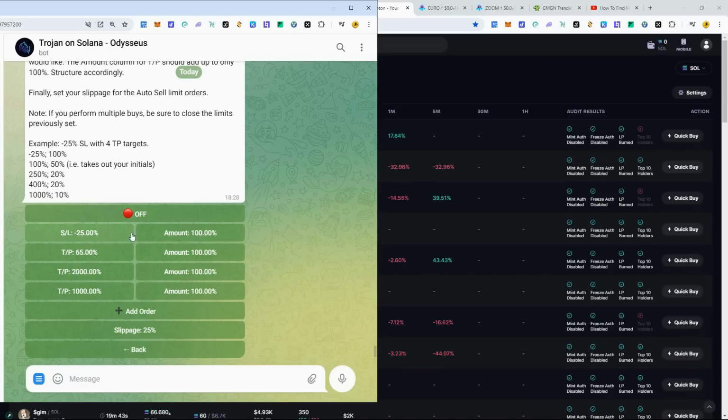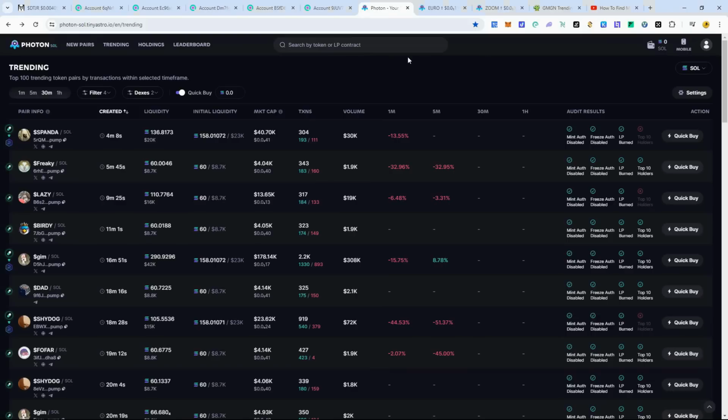So that's how you set this up. I've talked about this in other videos. How this works is you have a left side and a right side. The left side is your profit or loss section. This side is how much of the coin you want to sell. So basically, when this coin hits 65% profit, we're going to sell 100% of it. And if it goes lower, then we're going to just leave it at that. And then you have to click on. So now it's on. Okay, so we're good to go there. So now all we have to do is find a coin to give to the bot to buy.